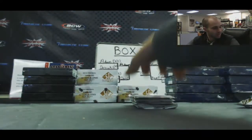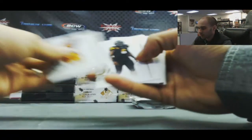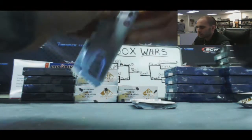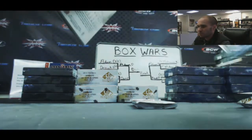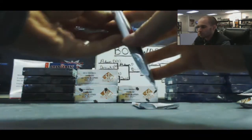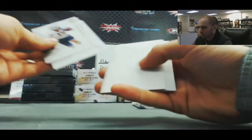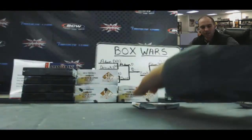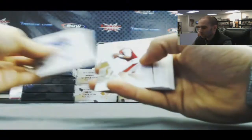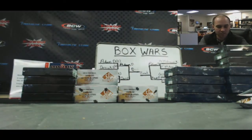The Warren Sapp is sick. See that? That is pretty sick. He doesn't have many autographs out there. Last pack. Sedmon Bailey, Canvas Collection. All right, Walter, nice hit on the Warren Sapp. Appreciate it, buddy.